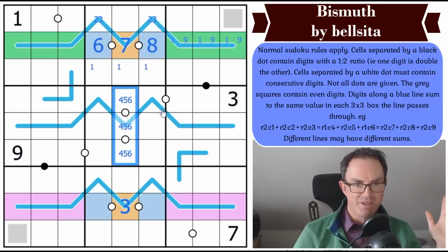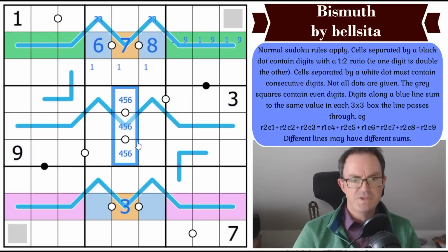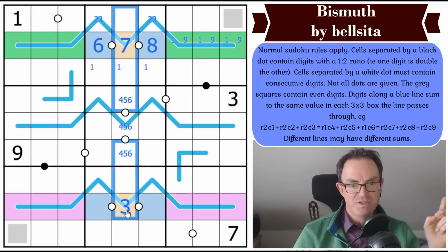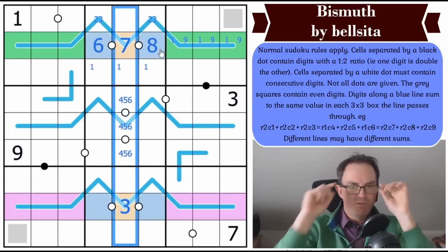That's got to do something. So if this is 6, 7, 8... Oh, this is wrong. This doesn't work. Where we are now is wrong, because I can't put 2 in this column. It doesn't go in. Because that's very pretty. That's very, very pretty.